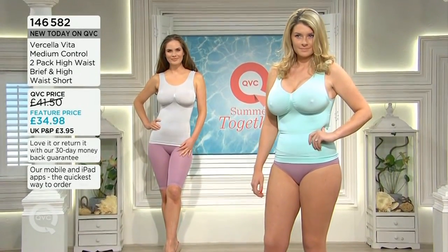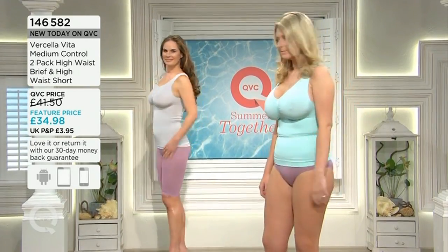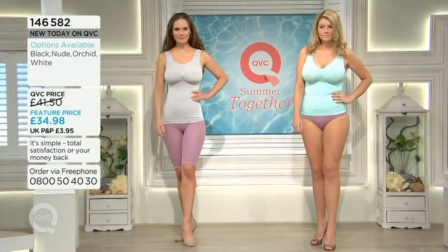And then if you need a little bit more control, maybe you've got a special event to go to and you want that lovely streamlined look continuing onto the thigh area, this could be the perfect pack for you because you've got all occasions covered.